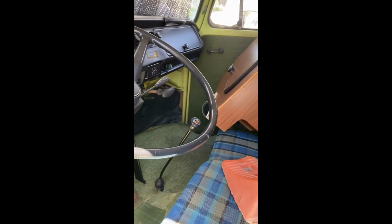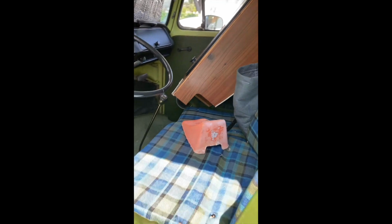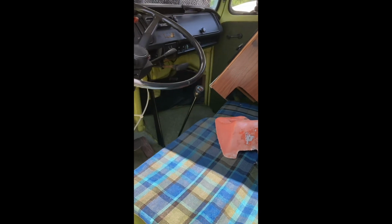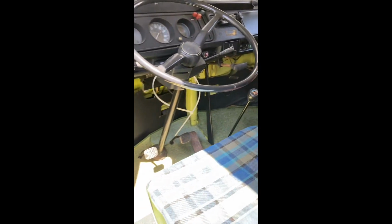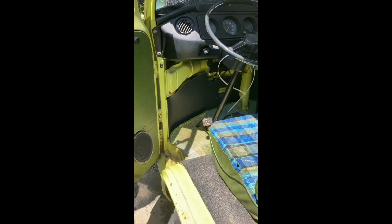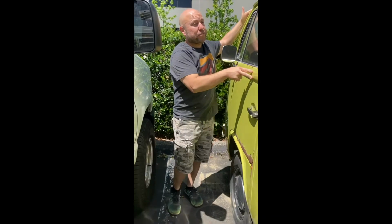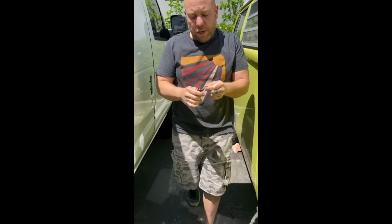That checkered blue and green plaid interior is what I'm talking about that makes this so special. They only did that in 1974 and up models, and this particular color only came with this light green. So that's what makes it special. And I'll open up the other side and you guys can see the other side.